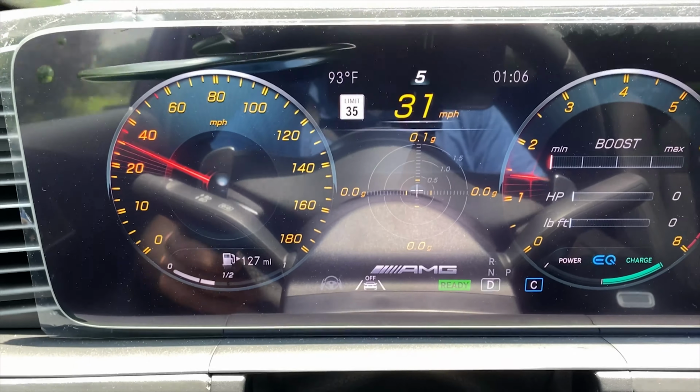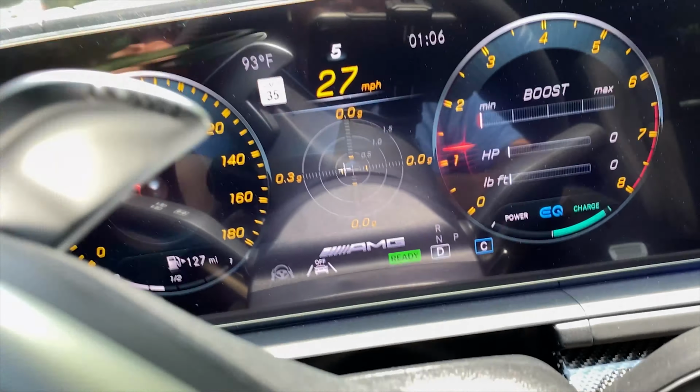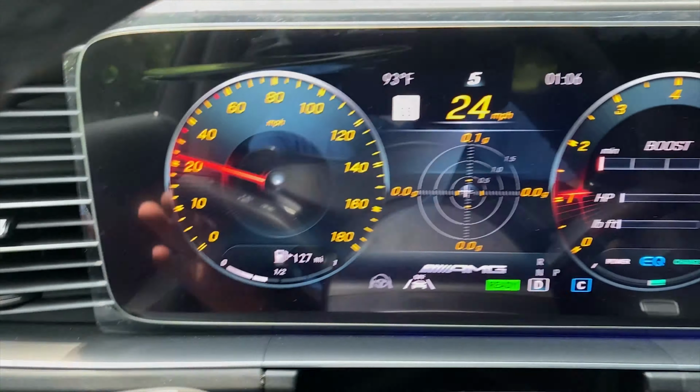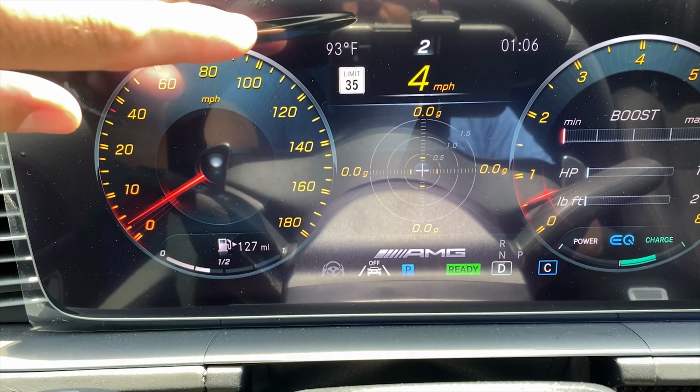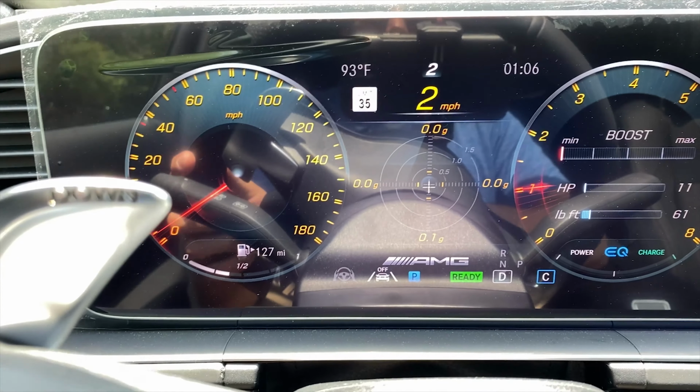This GLE 53 we're driving today is also equipped with the traffic sign assist feature. So you'll notice here on your center stack display, as you drive by traffic signs, it's going to update that to whatever the current listed speed is.